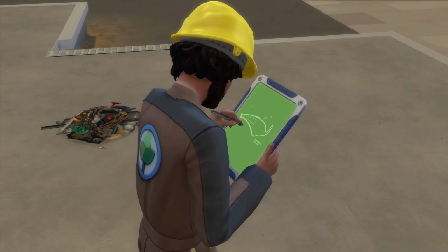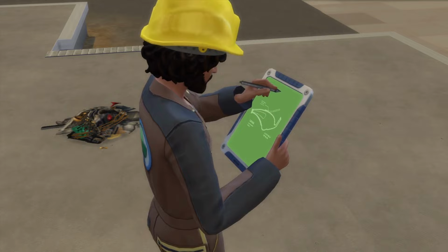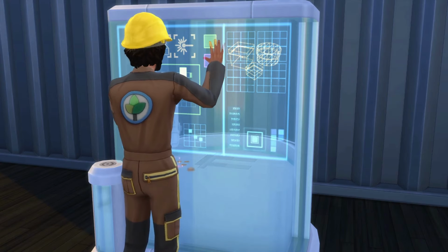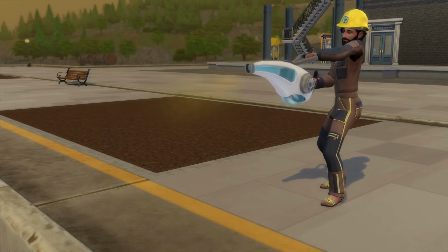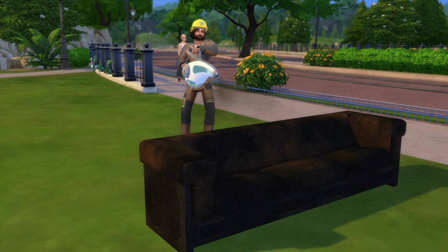Green technicians of the civil designer career path will eventually unlock these schematics by drafting on the tablet that came with Eco Lifestyle. Then using the fabricator they can make things that people might not even know exist. This flowers and fauna rug, for example, it's so cute and I've never seen it used at all. If you're planning on being an upcycler, then you'll be needing this Smog Vacuum as well, which unlocks with being a green technician.